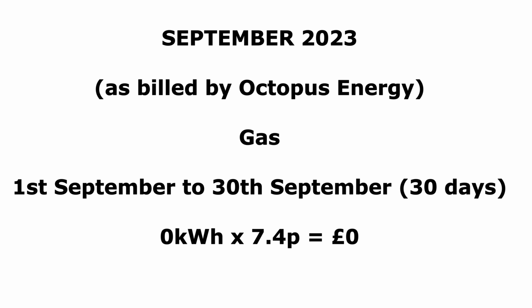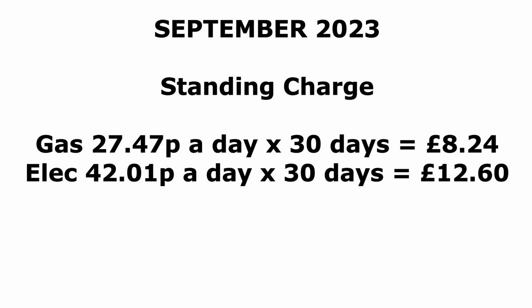For the gas, we didn't use any gas yet. I haven't turned on the boiler, still heating the hot water from the Eddi. And the standing charges for the gas, 27.47 pence a day times 30 days gives us £8.24. And for the electric, it's actually 42 pence now on Intelligent, for me anyway, in my postcode region, times 30 days gives us £12.60. So still £20 for the standing charges.